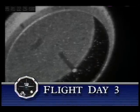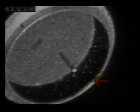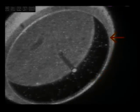Once again, we're receiving downlink video from inside the surface tension driven convection experiment. There are several components to this chamber. Along the edge, we see the chamber walls.